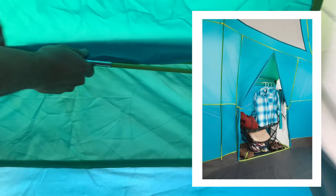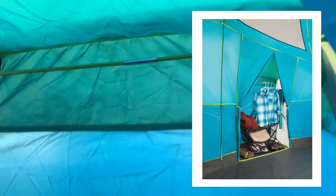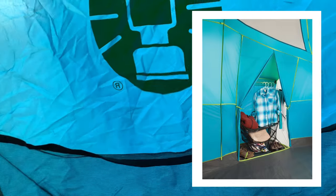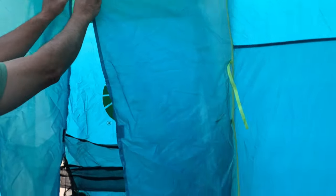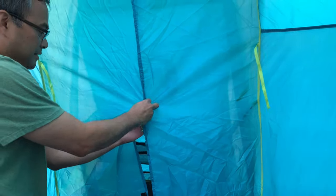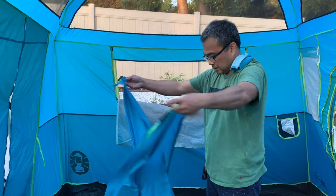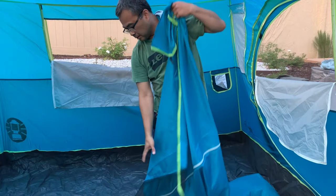There is a built-in closet to let you store creature comforts safely away from the elements without taking up precious floor space. Shelves and a hanger bar keep your clothes and gear organized. There is also a room divider for added privacy.